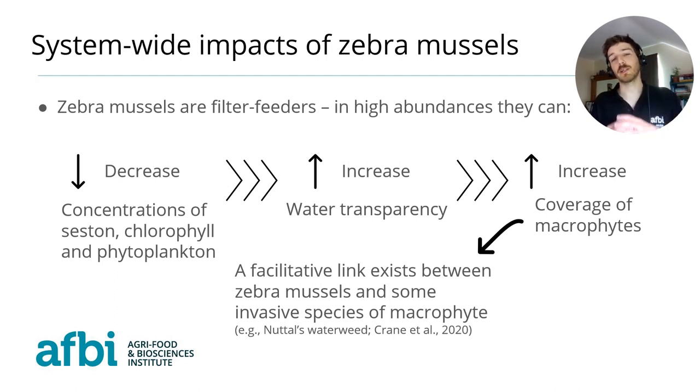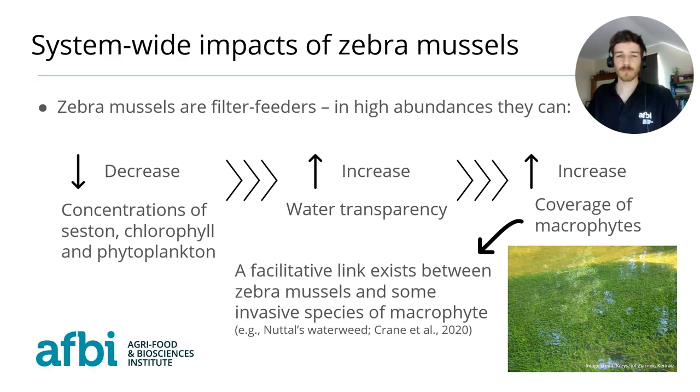So not only are the zebra mussels clearing the water column, allowing for the proliferation of these invasive weeds, they also are providing extra habitat space for the zebra mussel. And alongside that, drifting waterweed in the water column can also help locally spread attached mussels around the water body. And quite often these weeds can get tangled up in boats or fishing equipment or things like that and spread the zebra mussel that way across land or to different water bodies. And here's a great photo of Nuttall's waterweed. As you can see, it's completely choked this small pond here and has taken up all the available space.